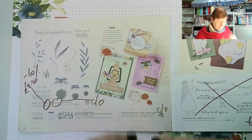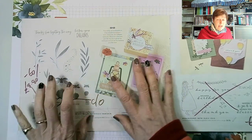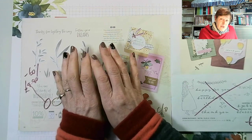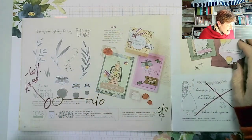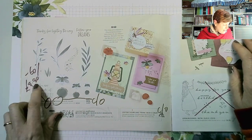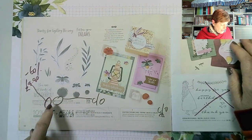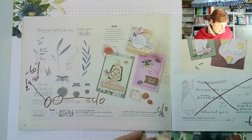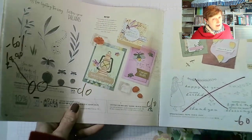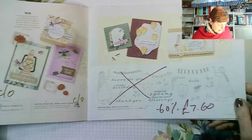Now, if you noticed in the mini catalogue this time, some stamp sets were available in photopolymer and in cling. So some of them are staying and some of them are going. The cling version of Lighting the Way is going and it's 60% off at just £8.80. But if you want the photopolymer, that is carrying over, and the dies are carrying over. But the cling version, I can't remember which one I got. By my luck, it's going to be the cling version. So the cling one is going, the photopolymer is staying.